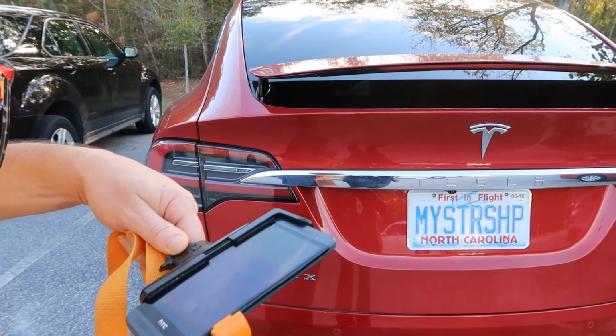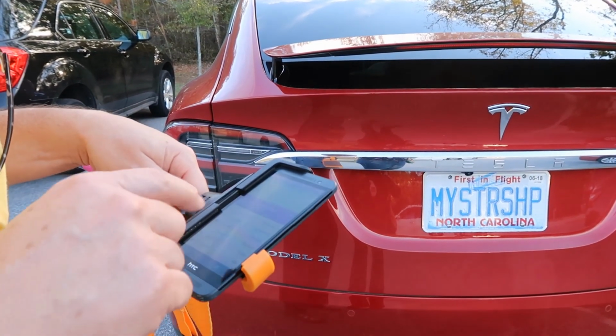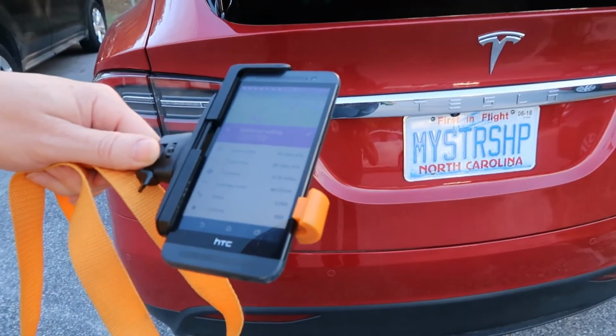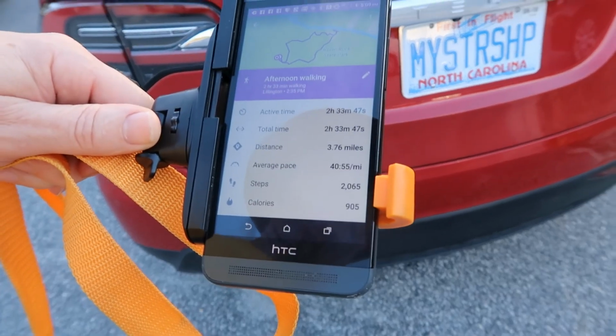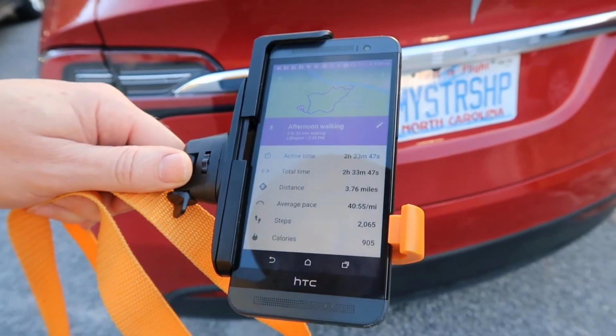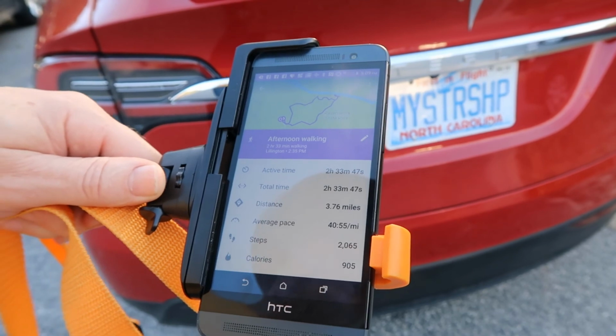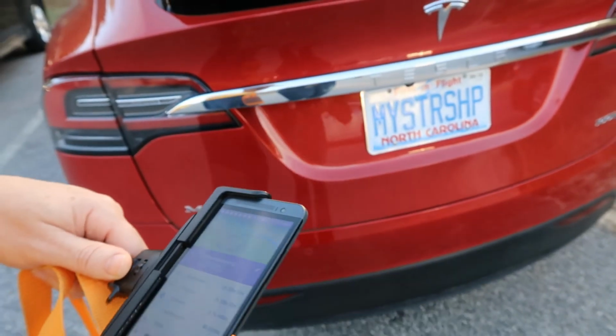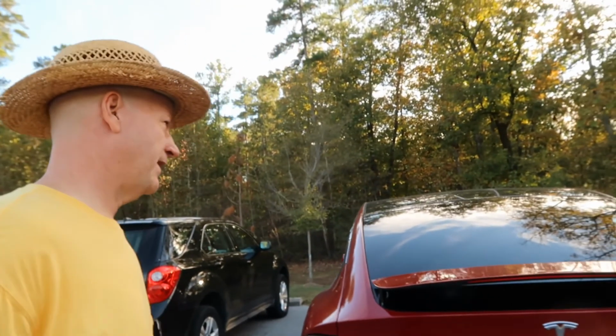Final stats for our walk: active time was 2 hours and 33 minutes, total time 2:33, distance was 3.76 miles, average pace of 40 minutes a mile, 2,000 steps, 905 calories. Wow, it's pretty good. Yep, I've had enough.